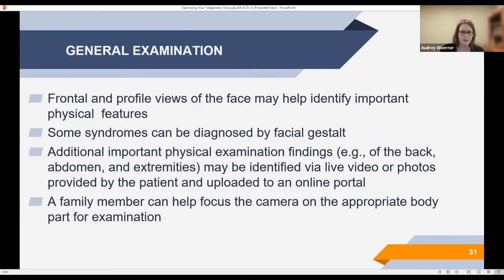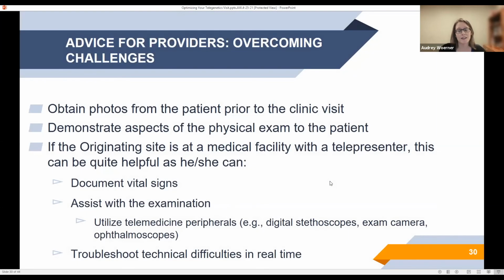We have several ways of providing telegenetics services at our facility. I provide telegenetics outpatient consults in the Erie and Johnstown areas at an originating site that is a medical facility. So there's a telepresenter. Using the grant from NIMAC, we actually purchased some exam cameras and stethoscopes to make the exam much more similar to an in-person visit.